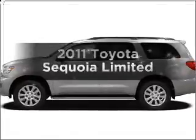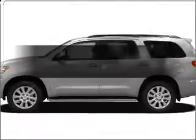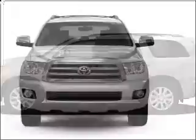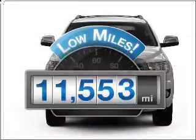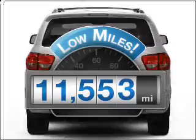Imagine yourself in this 2011 Toyota Sequoia. Travel the roads in style and comfort in this great vehicle. Why worry about high mileage? Choosing a ride with lower mileage is the right choice for your busy life.